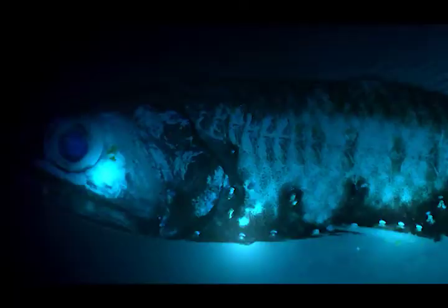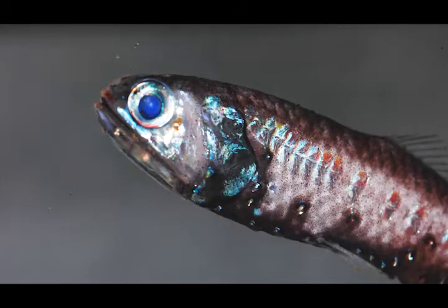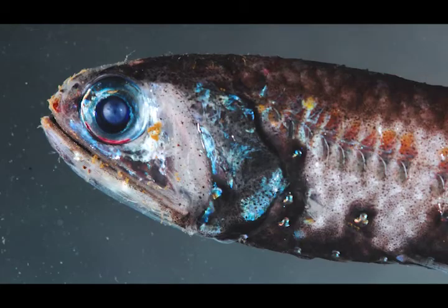Because of the lack of light, most fish down in the twilight zone and below have this weird gel-like chemical called bioluminescence, which is basically a built-in glow stick that never fades. Bristlemouths are no exception to that. They have bioluminescence in their body, and so does this next creature, the cuttlefish.